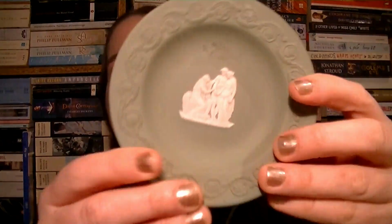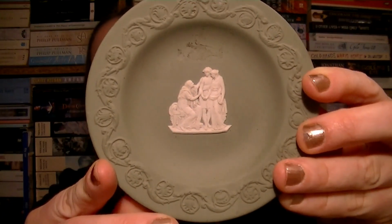So I do have a use for this that's not too far divorced from its actual use, and I think things are meant to be used no matter how expensive they are, so I don't really feel too bad using it for quite a mundane purpose. I'm sure the original maker would be horrified.